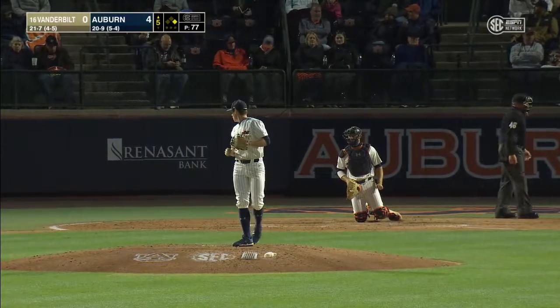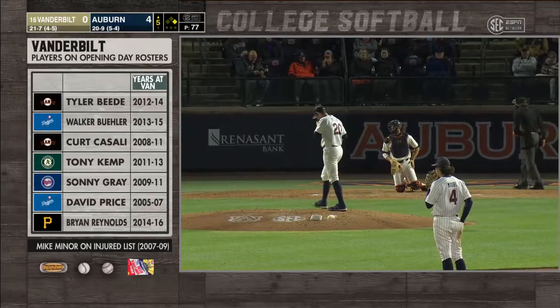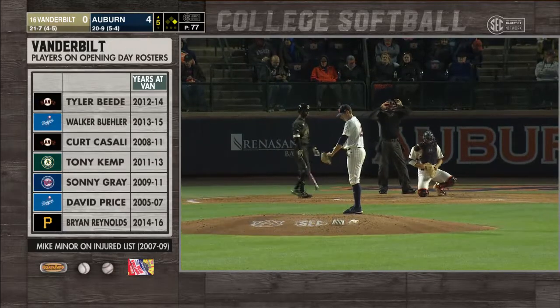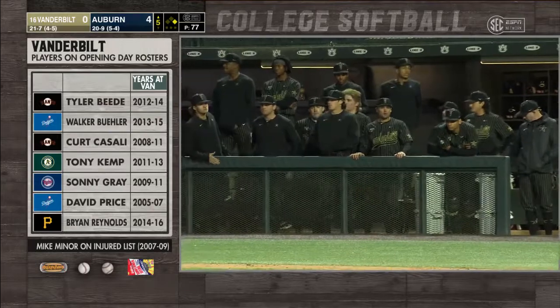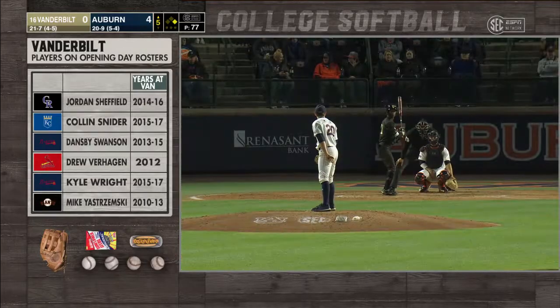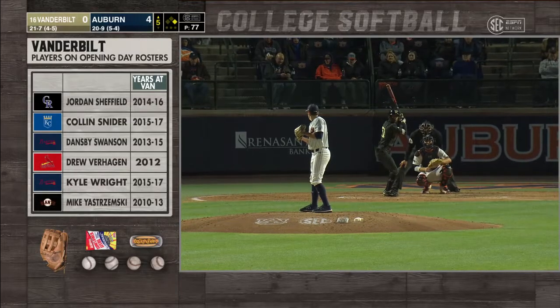I just remember watching that on TV, and just one of the long lists of great Vanderbilt players who've participated in opening day. I mean, look at that list. David Price, Tony Kemp, a lot of good guys on that list. Yeah, Walker Buehler, Sonny Gray, they've thrown some studs from the mound into Major League Baseball. Kyle Wright right down the road. Hit Atlanta with Dansby Swanson.